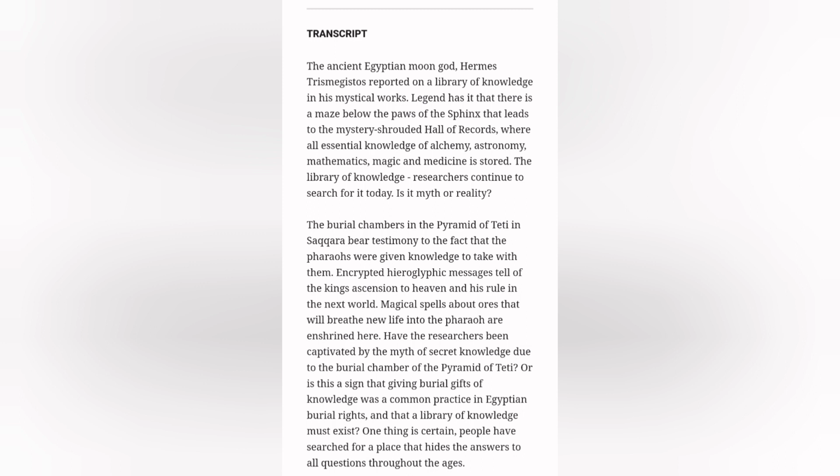The burial chambers in the pyramid of Teti are testimony to the fact that the pharaohs were given knowledge to take with them, in encrypted hieroglyphic messages. The king's ascension to heaven is described next, where magical spells and auras that will breathe new life into the pharaoh are enshrined.